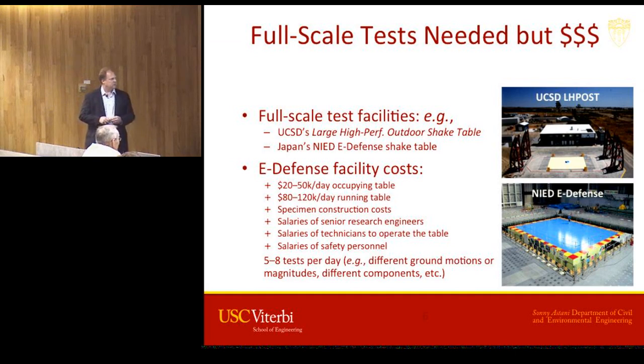And so a typical experiment in this facility might be on the table and running tests for several weeks, plus maybe a week or two in advance and a week or two at the end for assembly and deconstruction. So after a month's worth of time, just to occupy and use the table, you're talking about several million dollars. And that's not including the cost of the specimen. It's not including the cost of the salary of the people running it, and so forth. So these tests are very, very expensive.